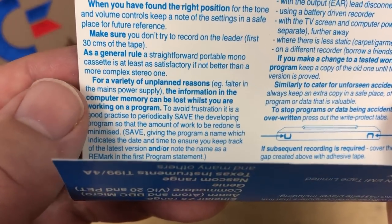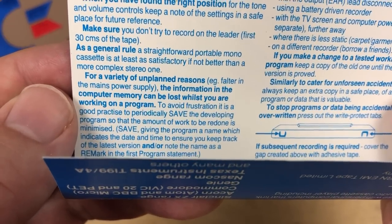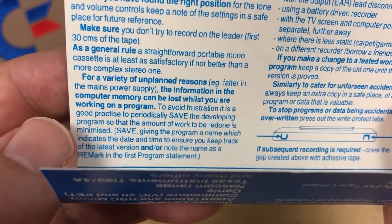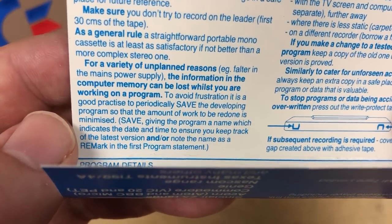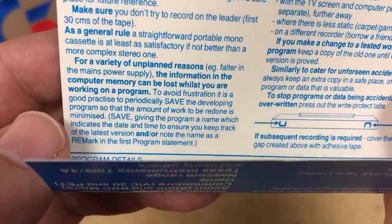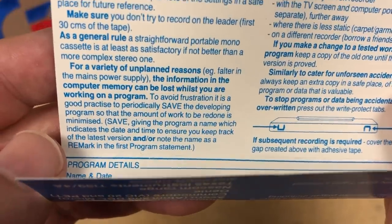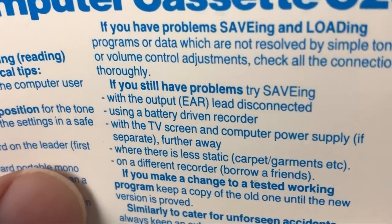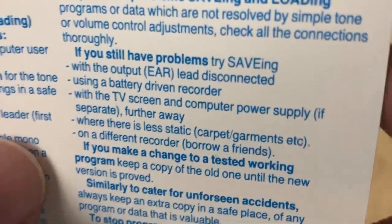For a variety of unplanned reasons, e.g. falter in the mains power supply, the information in the computer memory can be lost whilst you are working on a program. To avoid frustration, it's a good practice to periodically save the developing program so that the amount of work to be redone is minimized. Save, giving the program a name which indicates the date and time to ensure you keep track of the latest version, and or note the name as a remark in the first program statement. If you have problems saving and loading programs or data which are not resolved by simple tone or volume control adjustments, check all the connections thoroughly, okay?